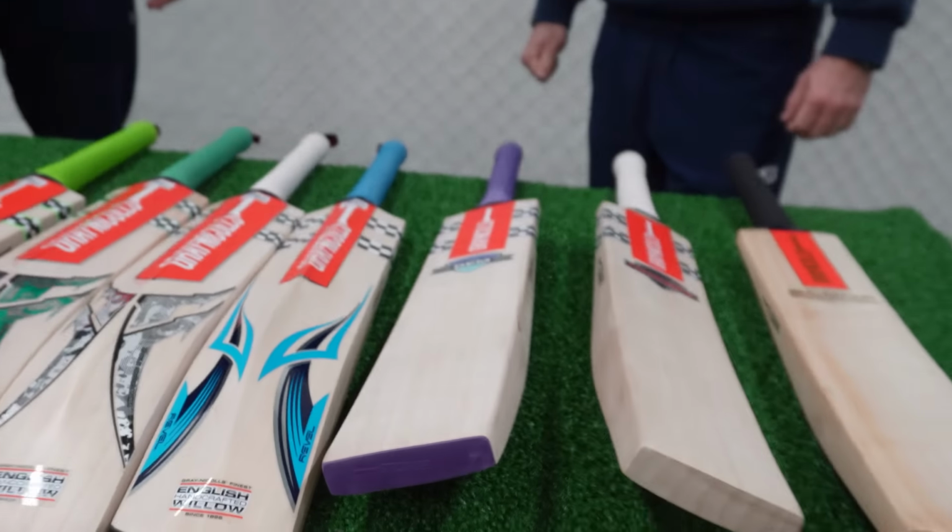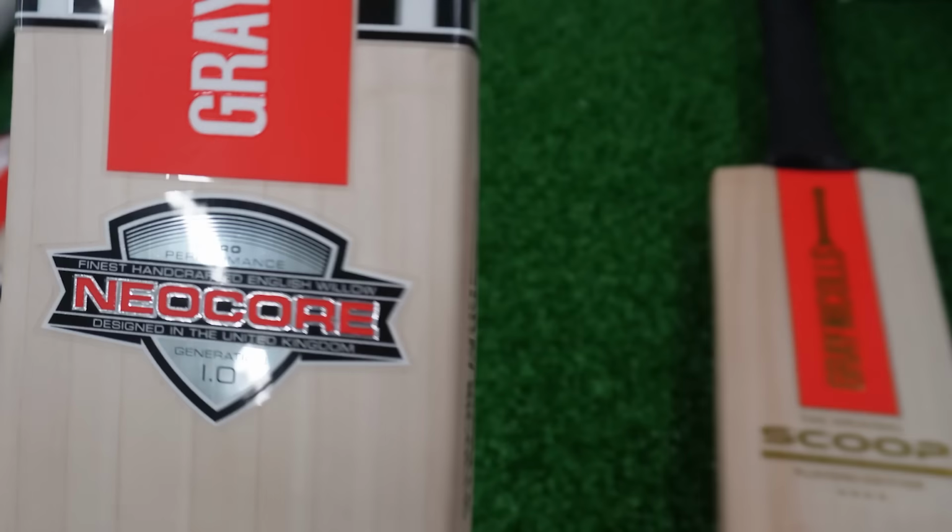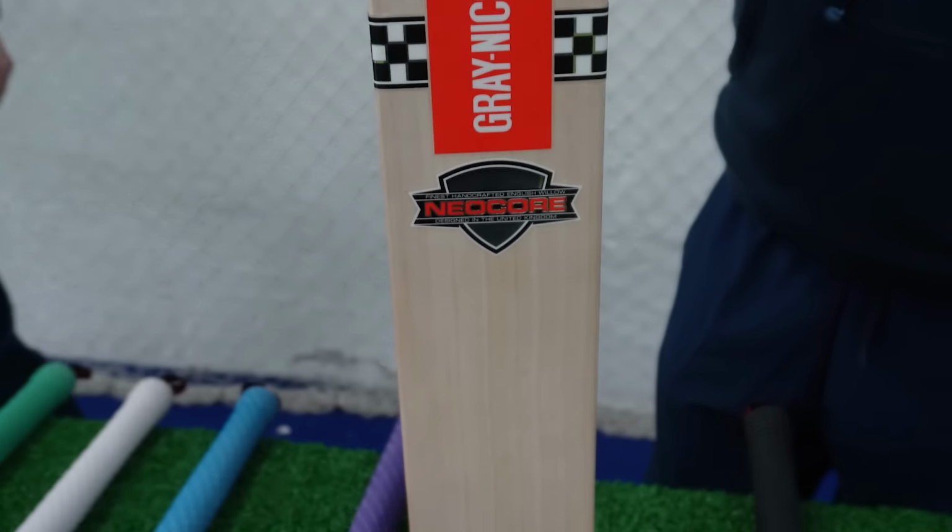Right, talking of new additions and something a bit new, this is something we need to talk about. So this is the NEOCORE. Rich, do you want to give us your first look and take on this?